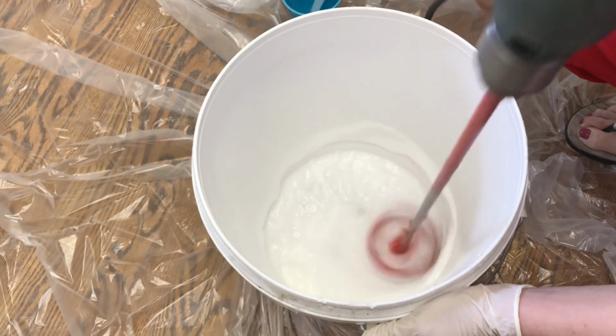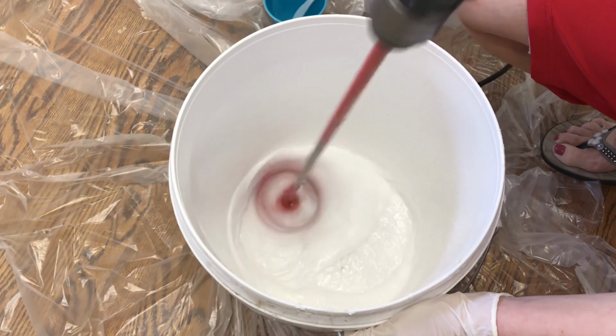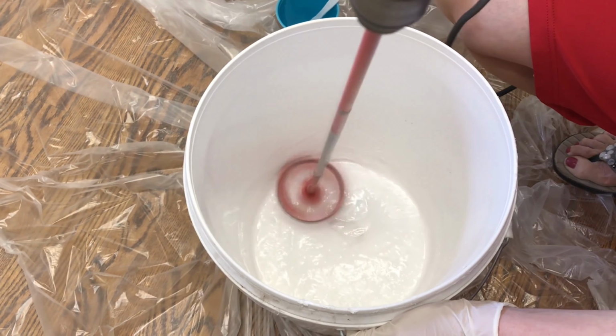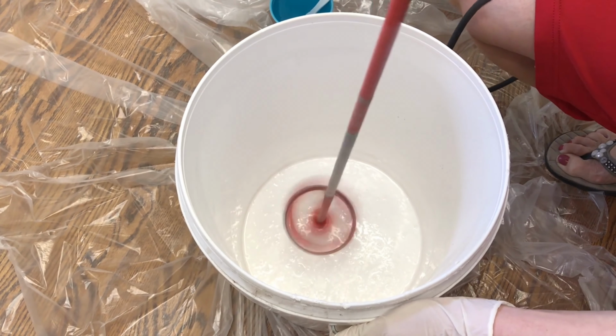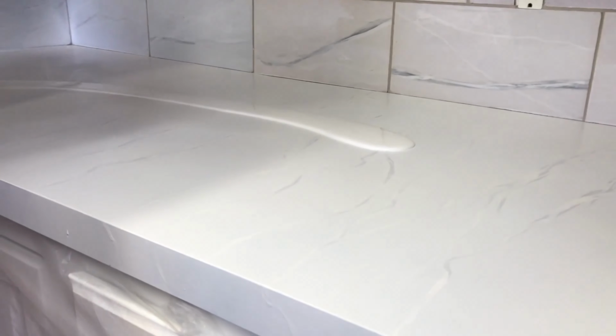And the other tip that I would give you is to plan on having 2 coats of epoxy. So you do one coat one day, you let it dry overnight, and then you do a second coat the next day. It always needs a second coat, and it knows if you try to go without it.